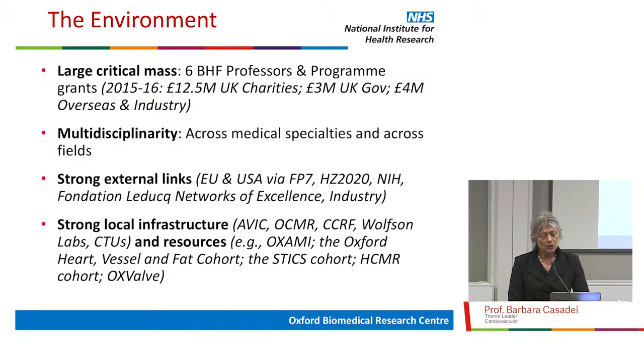So we also have strong external links, and these are consortia that are funded by the EU, alas, the NIH, as well as industry and Fondation Leducq networks of excellence. So we are blessed by a strong infrastructure where we can carry out studies in acute patients, such as in AVIC, and also we have Stefan Neubauer and OCMR that have been instrumental really in enhancing our ability to phenotype our patients to a fantastic level, which I will show in a minute.